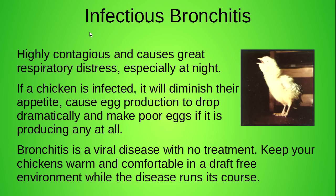The next disease on the list is infectious bronchitis. It's a highly contagious disease and causes great respiratory distress, especially at night. You get a lot of coughing from the chickens. Basically, if the chickens get infected, it will diminish their appetites, cause egg production to drop dramatically, or if it is producing eggs at all, it will be very poor quality eggs with brittle shells and milky whites.